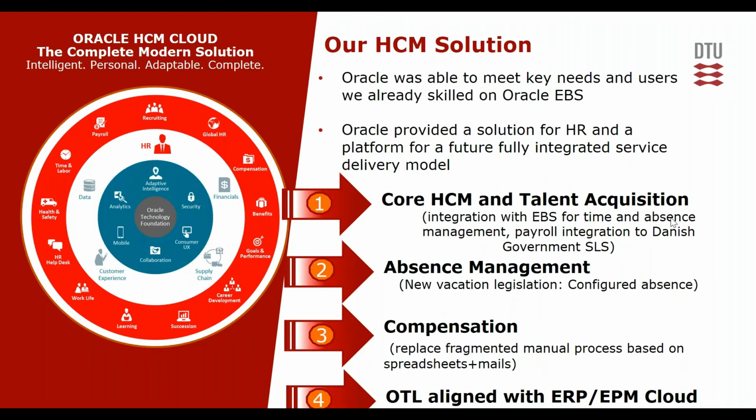Then we're looking into compensation, and also we have time and labor, which is a shared effort, because there are two legs on time and labor. There's the absence part, and then we have the finance or allocation project part. And we need to have the finance cloud in place before we can utilize the OTL part in the cloud as well. So right now we are working on making the time and labor module available, along with the ERP and EPM cloud solution, which is planned for 21/22. So this is very much about salary allocation and resource budgets as well. Those are the steps that we have been aiming for regarding the HR perspective.